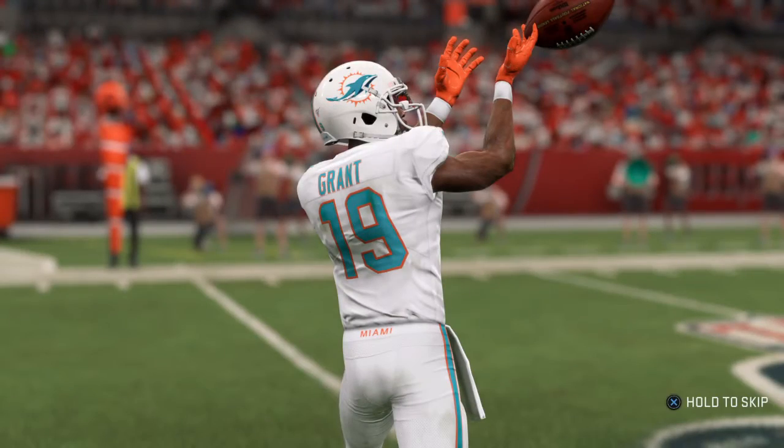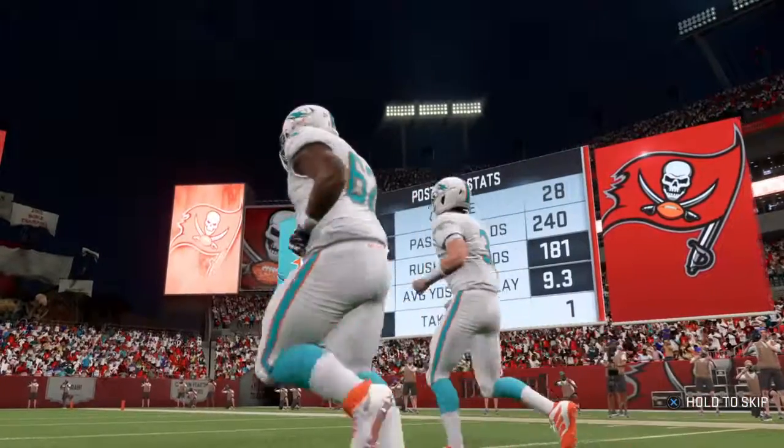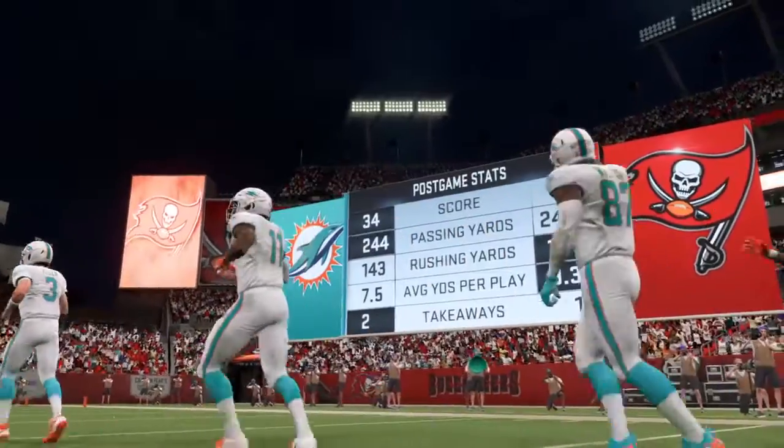We had that type of a game where we got to overtime, and then we get the dramatic ending to finish things off as well. What a game. That'll do it for us.